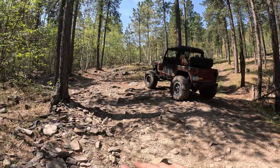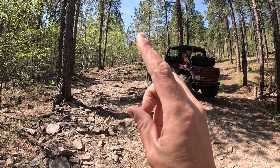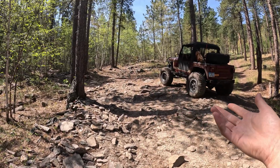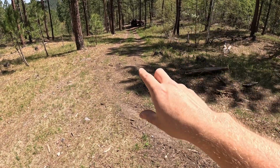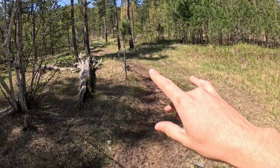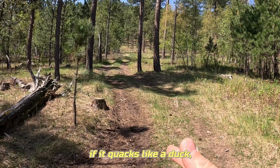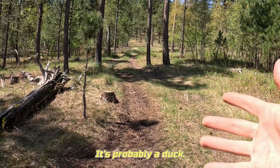However, the new land managers want to make it consistent across the whole forest, so we will most likely have to get rid of it. Even though I really like it because it shows that a local club did it and not just Big Brother, the government. So right now I'm inventorying bypass number 2, and it goes this way through the trees, and look how narrow these tracks are. If it quacks like a duck, the feathers look like a duck, it flies like a duck, it's probably a duck.